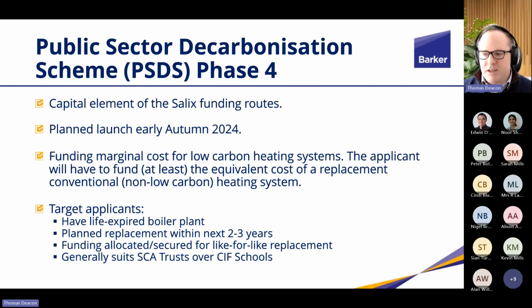So I just thought I'd mention that because ultimately, we could do these energy audits and heat decarbonisation plans, and they'll give you some great data to action. But actually, it's also about trying to pave the way for a successful capital application further down the line. Generally speaking, I would definitely look at that if you've got boilers on their last legs.